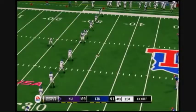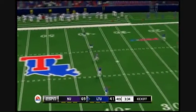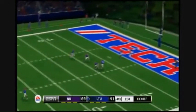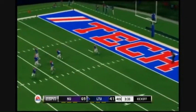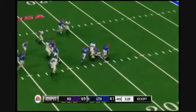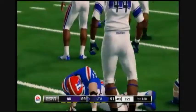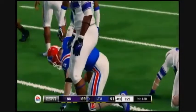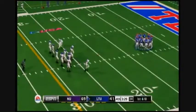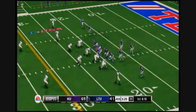The Wildcats, Northwestern, ready to kick this one off. Number 19. He just drills this one. He's to the 20. And he's tackled at the 20. Kickoff returns 20 yards. I don't expect any once-in-a-lifetime rallies here, but that being said, we could still see some exciting plays.